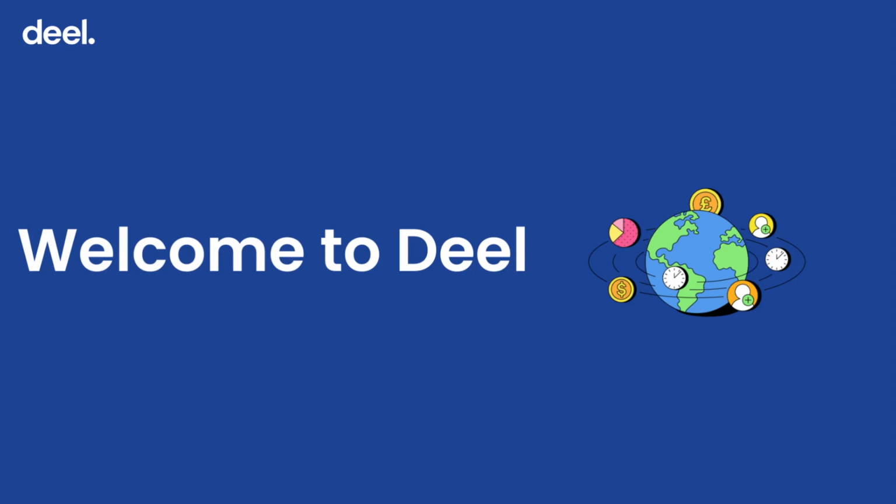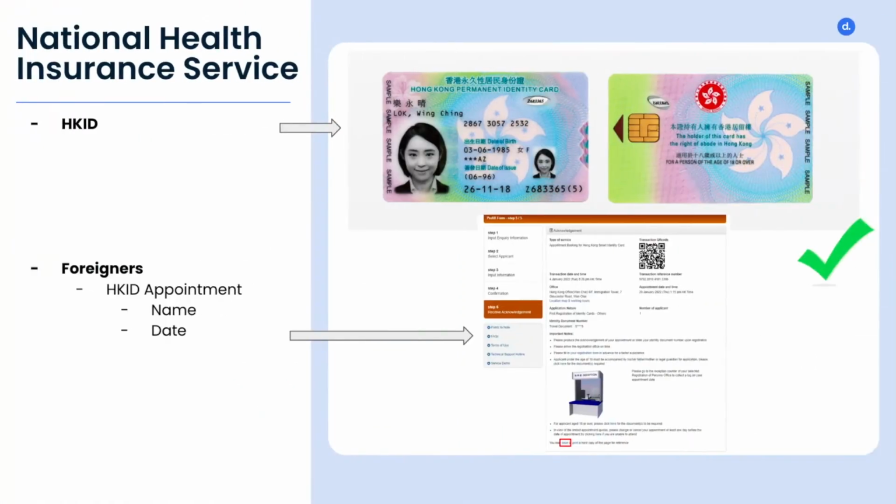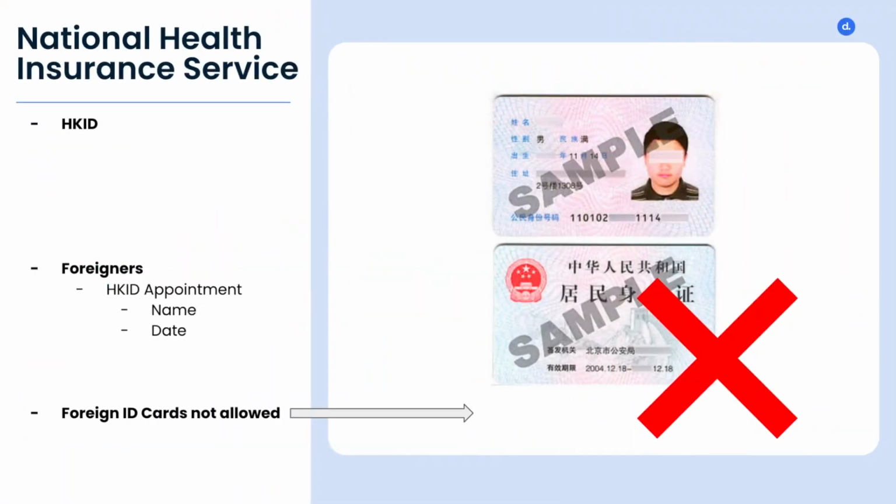We know that you may have many questions as you onboard with us, so in this short video, we will provide you with some country-specific information, including HKID, MPF, and tax IR56B form. If you are a resident, this may be obvious, but for those entering Hong Kong for the first time, we understand that the process may take a while. So please upload your Hong Kong ID appointment confirmation under the compliance document. Please do not upload identification from another country like this.